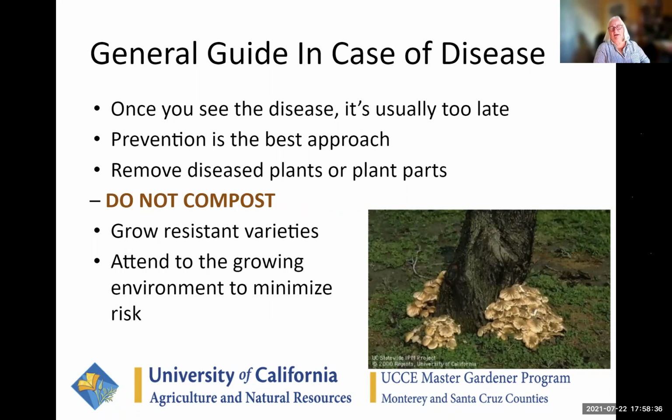So we're not going to go into a lot of specifics about how to treat disease. Usually once you see it, it's too late. Certainly with a woody plant, that generally is the case. Here's an oak root fungus situation where once there's fungus coming up and fruiting at the base of the plant, you know that you're probably going to lose that plant. There are some manual ways of scraping the affected fungal parts away and hoping that it survives, but generally this is a place I wouldn't plant again for another 10 years or so. Certain plants are susceptible to it.